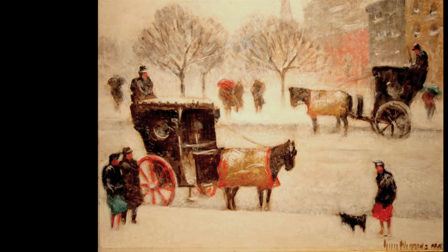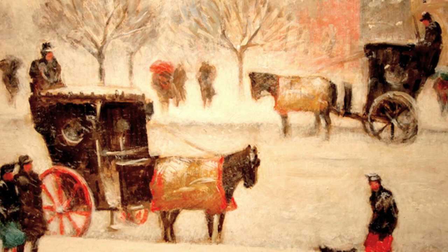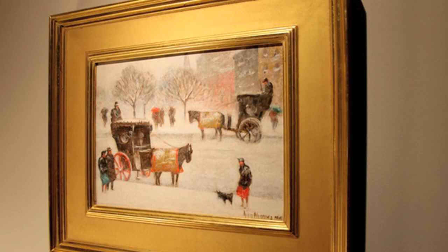The Guy Wiggins is one of my favorites, and it's called Cabbies at the Plaza. I love New York City. And it's the hansom cabs with the horses. And it's not a big piece, but there are 10 people in it, two horses and a dog and two of the cabbies. And I particularly like the use of the color red in it. When you look at this piece, you'll see it around the wheels in the cab, and one of the ladies has on a red dress, and there's just red all through it.